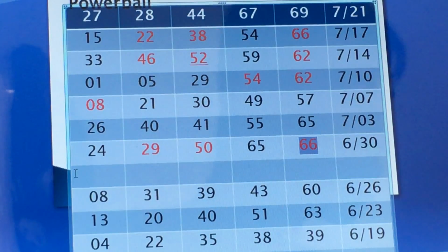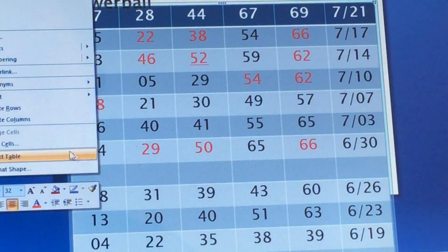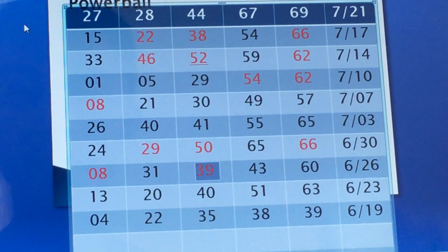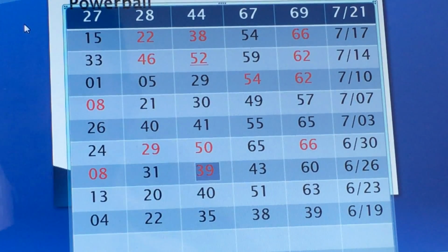That will be for 626. 626 I have the result, so I'm going to delete the row. I don't need that row anymore. 626 we have 8. Another red number for 8. We have 31, 39, another red number. 43 and 60. So 2 red numbers is safe to go on because it's very safe. Because 2 red numbers, okay, decline only in 1 red. So 13, another red.